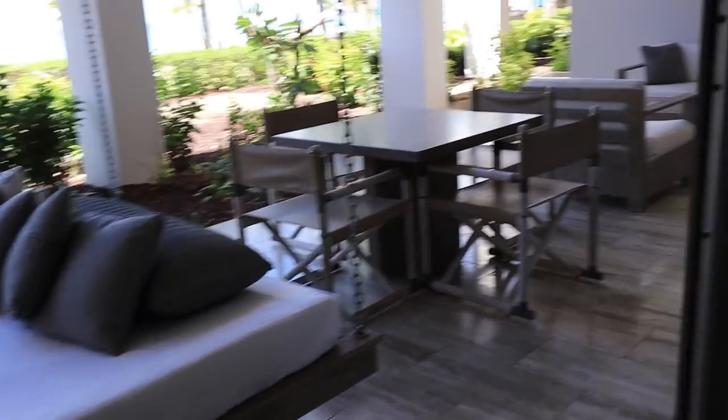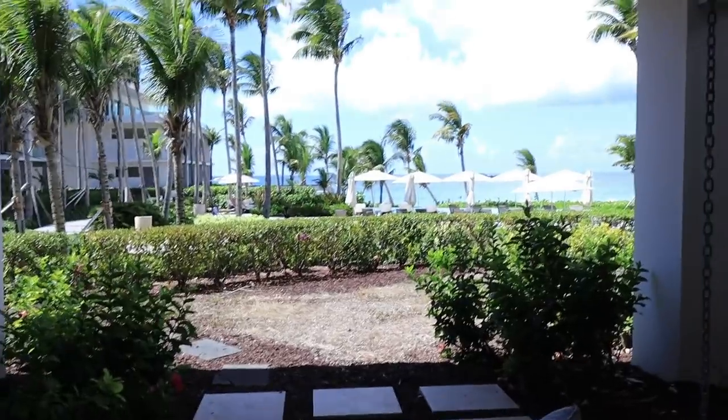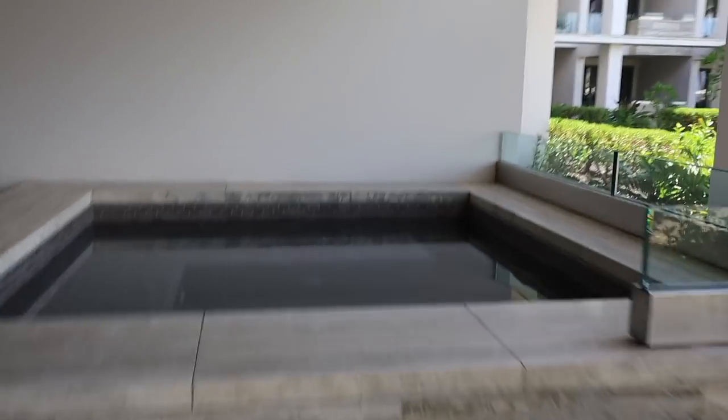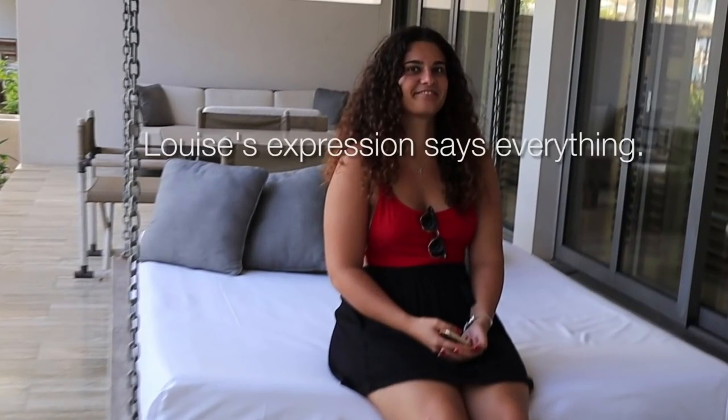So, up is to close, down is to open, okay? Remember, every time the door opens, the AC turns off. All right. Meads Bay is just over there. This is the terrace. It's huge. Dining area, sitting area, day bed, and even a pool. Okay. All right. Thank you.